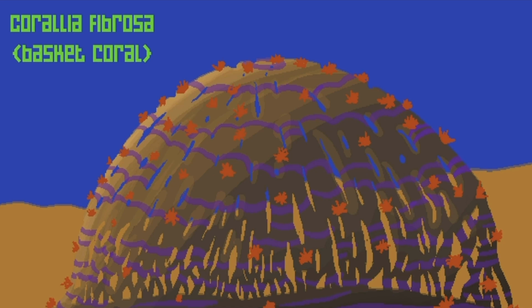This is a Coralia fibrosa. It can be described as being like a dome-shaped coral, except the coral skeleton is not brittle or stone-like at all. It has some flex to it like a wicker basket. For this reason we will refer to this as a basket coral.